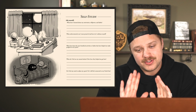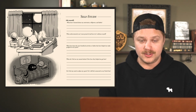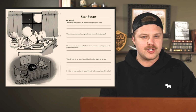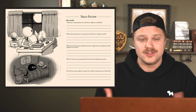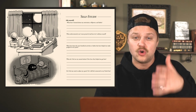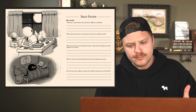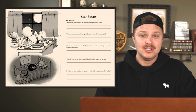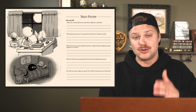So we introduced a new exercise that we are calling self-study for this journal. It's a lot like the reflection questions throughout, but there are more of them and they're actually asked in the first person. So it's a more direct way to get some deeper insights on how your goal is going. I'll just read the first one, which is, what have I learned about my motivation, willpower, and habits? So it's a lot more direct. It's less tied in with the story. It's more about just you and your personal development.